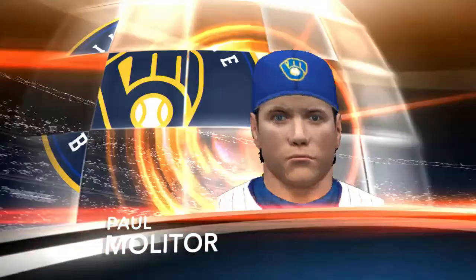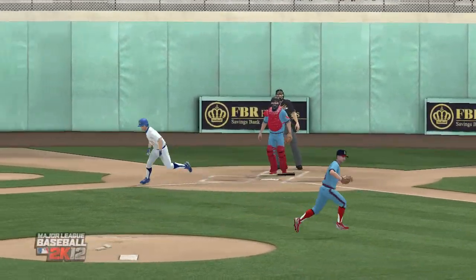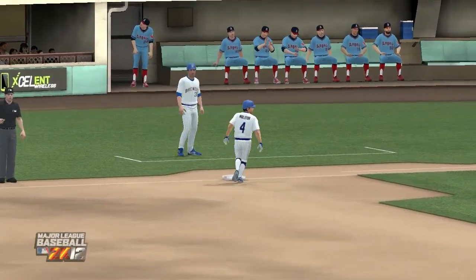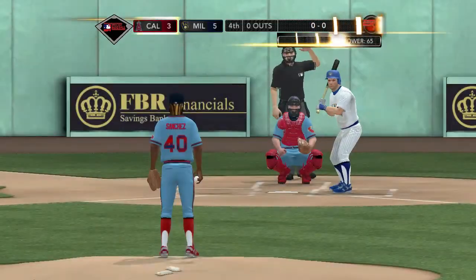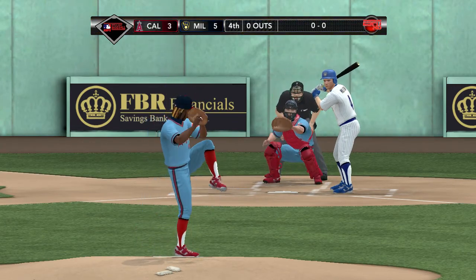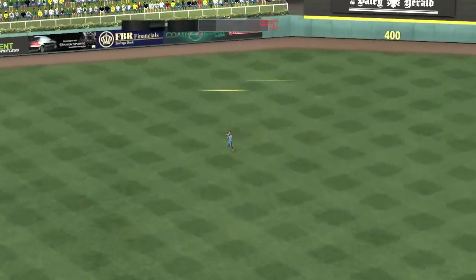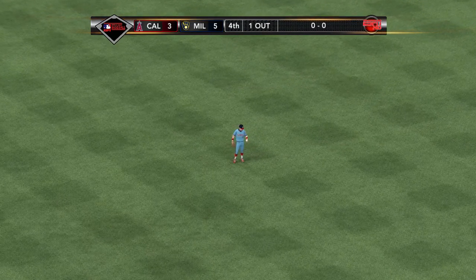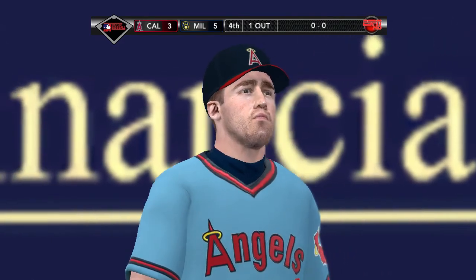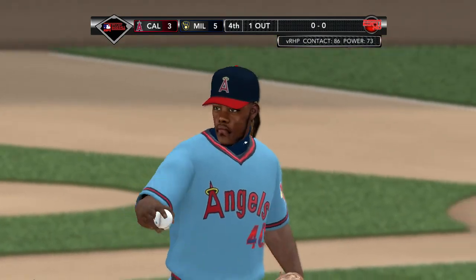And Molitor's in the box. Single, homer, run in his last at bat. Paul Molitor. Here's the first pitch. Hit in the air to center field. And that's number one. Milwaukee Brewers. Shortstop. Number 19, Robin Yount. And here's Robin Yount. Drove in a run earlier in the game.